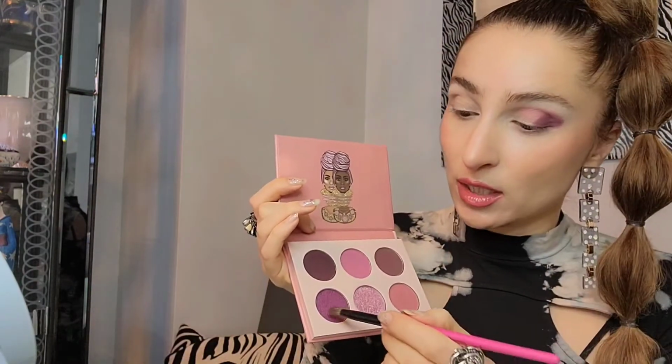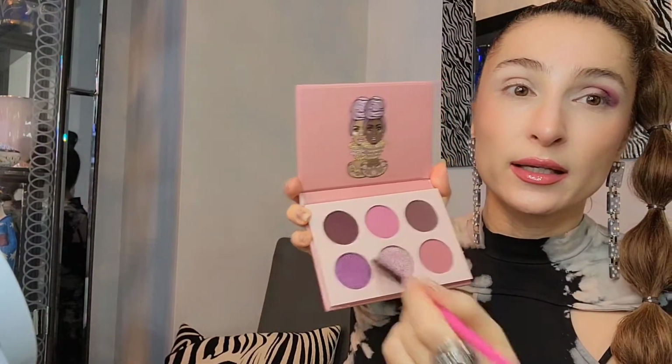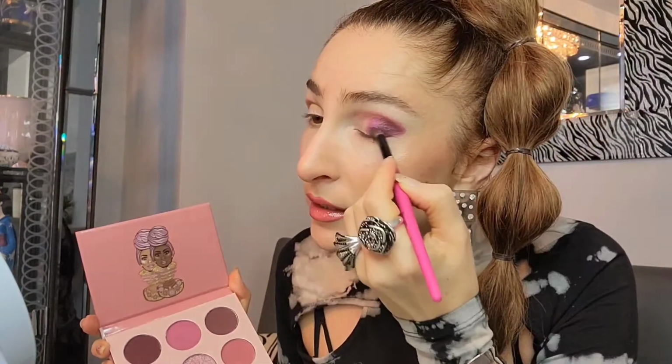I think I'm going to go with this darker metallic, and before that I'm going to use my magic wand from Pat McGrath, and I'm going to place it right here all over, and maybe in the corner as well. Then I'm going to come back to that beautiful color over here and pat a little bit on top of this dark shade, so it stands out with the darker shade. Also I go towards the middle of my lid and create this darker look, and I'm going to just spread this color like that.